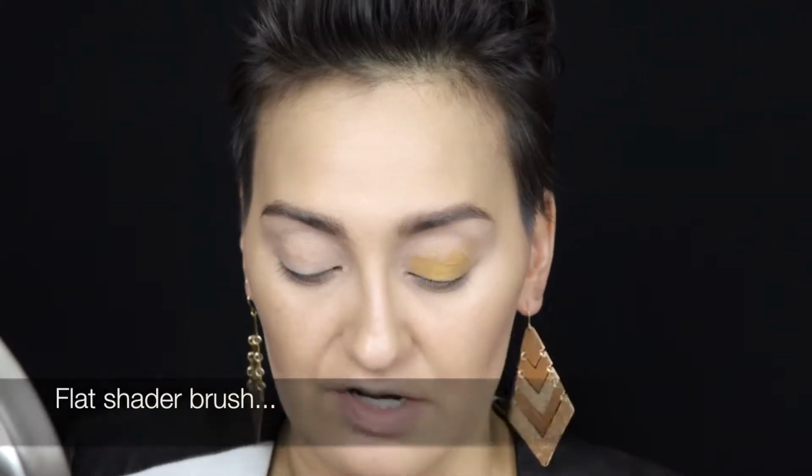I think I'm going to go in with a different brush. I'm going to go in with this Linda Hallberg 305 brush, and I'm just going to pack that pigment down on the lid.